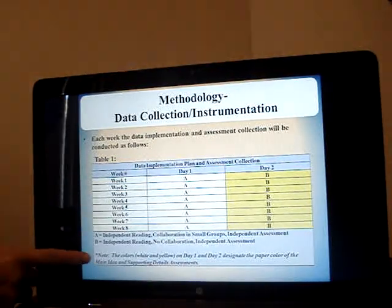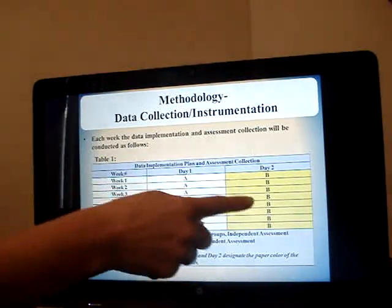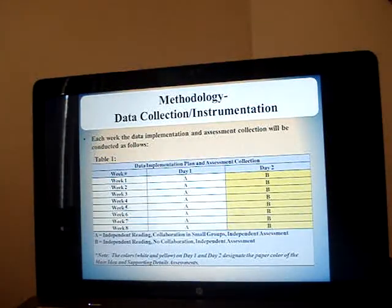So I want to make a note here. The colors white and yellow signify day 1 and day 2, and that'll be the color of the papers of the main idea and supporting details assessments. That way, myself as the researcher can keep it organized.